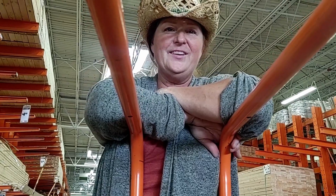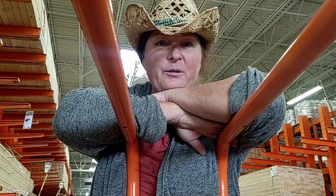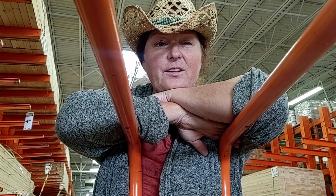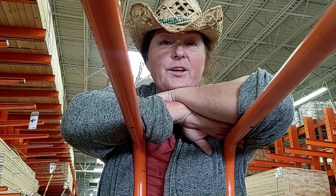I think we might have gotten this figured out. So we ended up going to plumbing, and they had some galvanized pipe that's 10 feet long, $45, and it's even stronger.